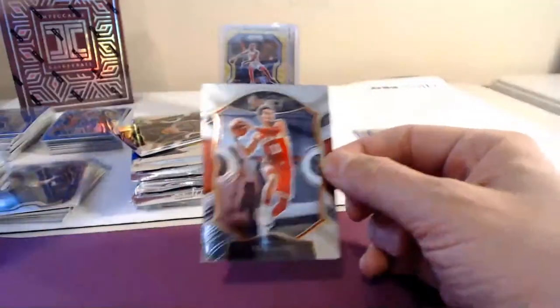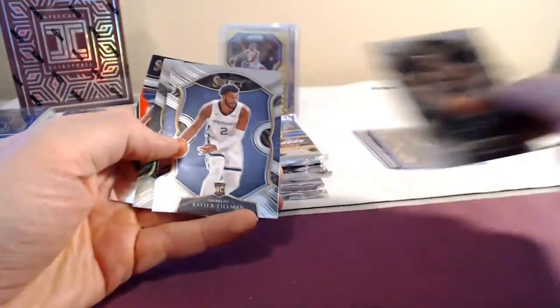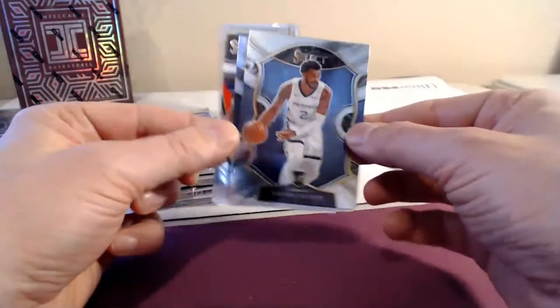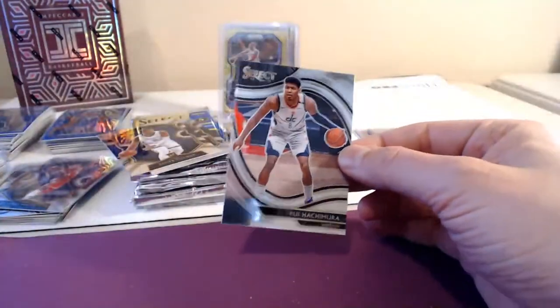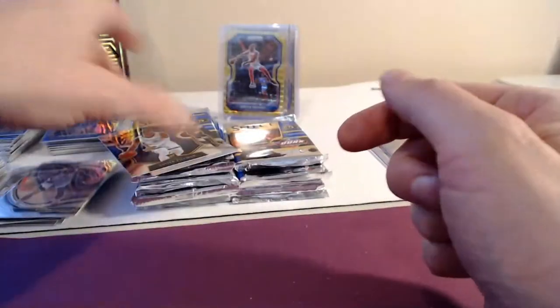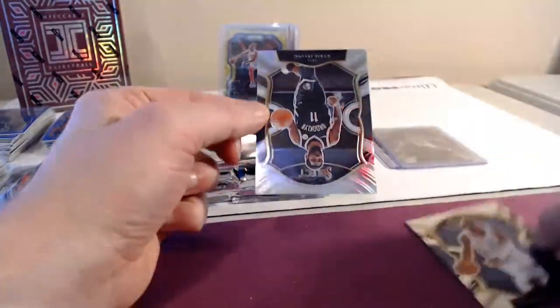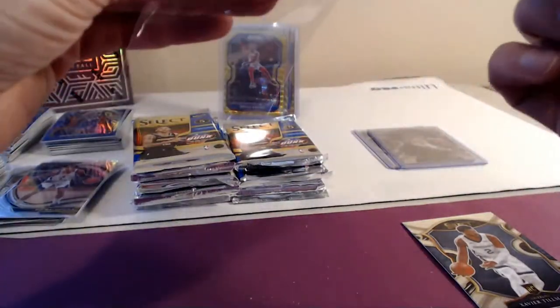Nice Trae Young. You got Kimba, Xavier Tillman, Rui courtside. Beautiful card, honestly. That looks great. Nice hit for Washington. Got the Tillman rookie, and our silver is Kyrie Irving. Nice hit. Nets. Nice hit indeed.